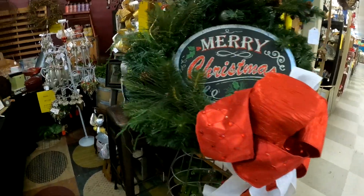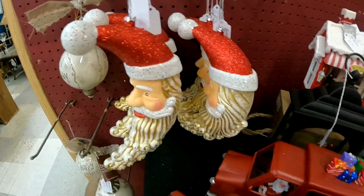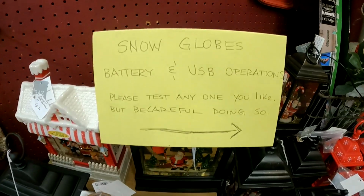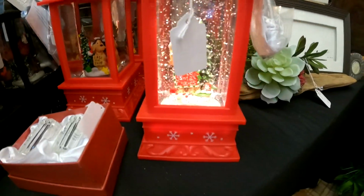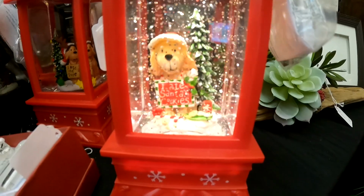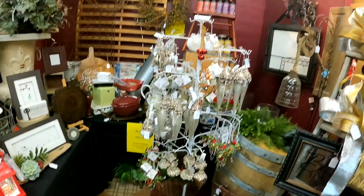Okay, wow, what a fun Christmas booth. Now this booth is pretty much just all Christmas, and I recognize the booth because last year this lady had a booth set up on aisle 4, the same aisle that I have both of my booths on. And so here again are these cute little snow globes. They play music, and there's a little dog in there with snow going everywhere. I just love those things. They're so cute. And she's got some fun ornaments.